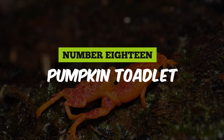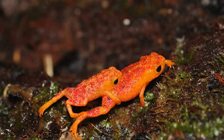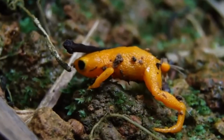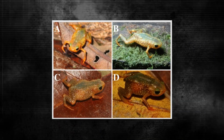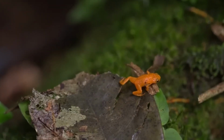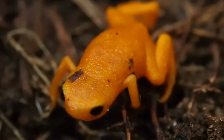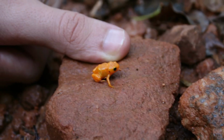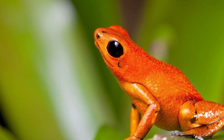Number 18. Pumpkin Toadlet. In Brazil's mountains, scientists found a new kind of frog called the pumpkin toadlet. It's special because it's tiny and orange, like a pumpkin. And yes, these are pretty unique, but here's the crazy part. When you shine a special light on it, it glows green. How cool is that? But don't let its cute appearance fool you. This little frog is dangerous. It produces a toxin called tetrodotoxin, which is super poisonous. Even touching it can be harmful, especially if you put your hands near your eyes or mouth afterward. So, while the pumpkin toadlet might look cute, it's best to admire it from a safe distance.